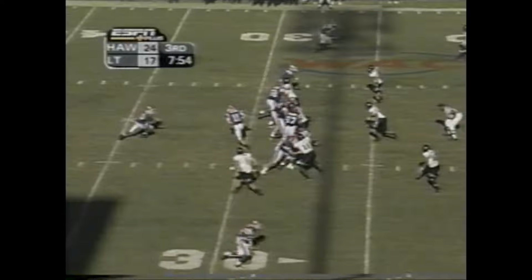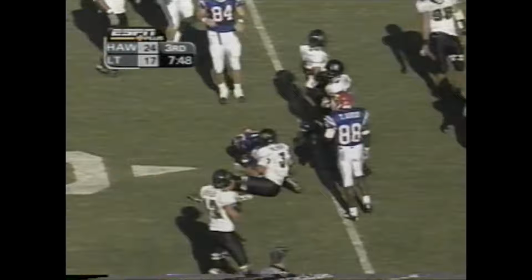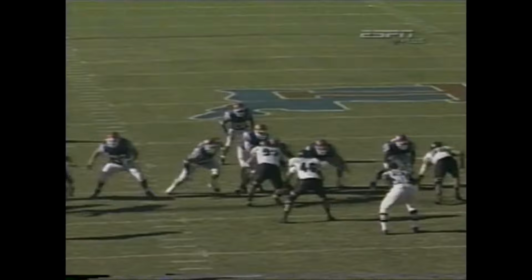They go to him again. Moats, the cutback, has the size over the right side. Again, brought down by number three, Kevin Milhouse, but not before he gets inside the 20-yard line. 12 yards on the pickup. The last couple of weeks, this offensive line for Louisiana Tech has really settled in. They were banged up early in the year. The last couple of weeks, this offense has gotten on track.